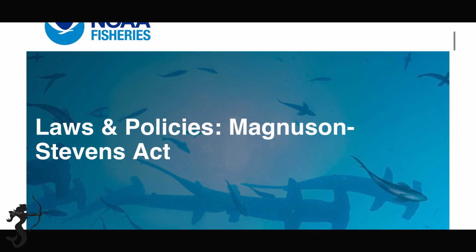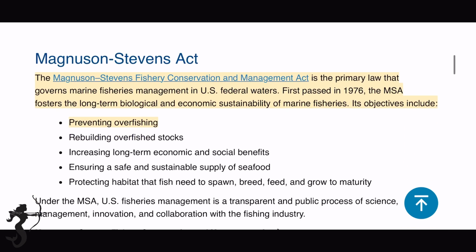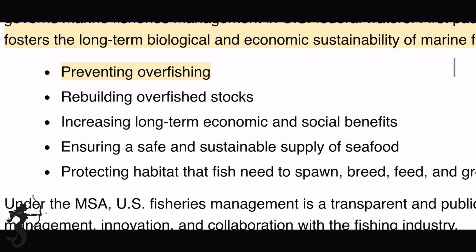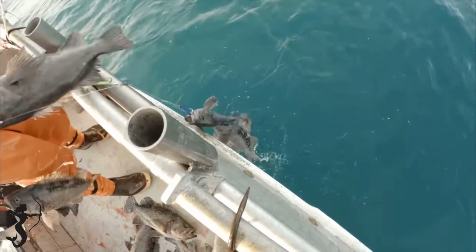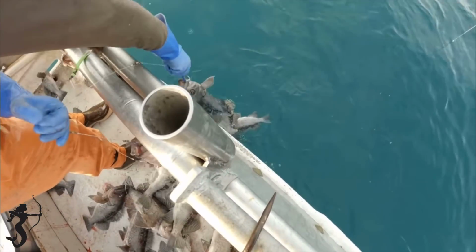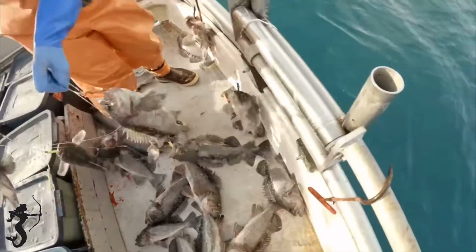Something I also learned, which many of you may already know, is that in 1976, there was a federal act passed, the Magnuson Fishery Conservation Act, that says that we have to manage all fisheries to have long-term sustainability. It's the law that all states manage the fisheries accordingly. That's why we have no-take fish and why we can only fish certain areas during certain times of year.